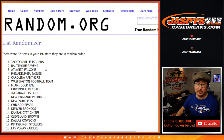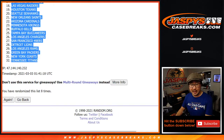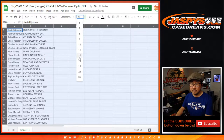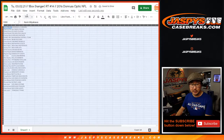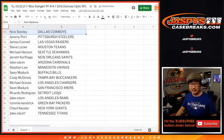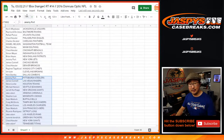And the giveaways, of course, will be a different dice roll. As always, Jacksonville Jaguars down to the Titans. I would need 125%. There we go. There's the first half of the list right there. And there's the second half of the list right here. There's no trade windows in these side breaks. Just wanted to get to the randomizing as quickly as possible.